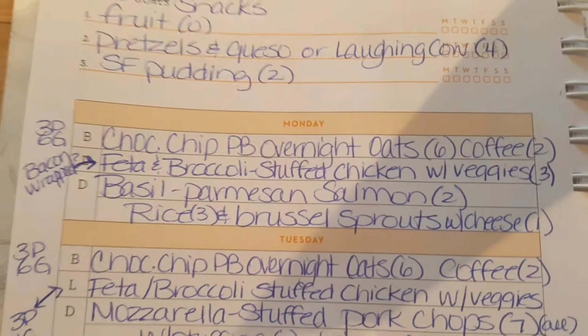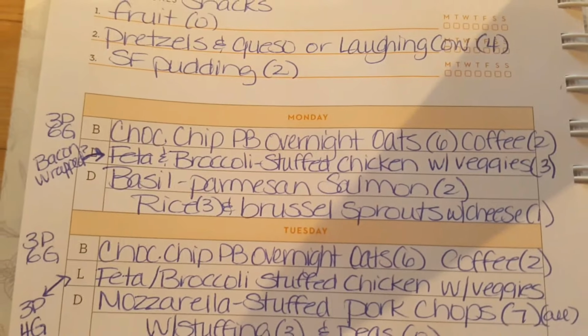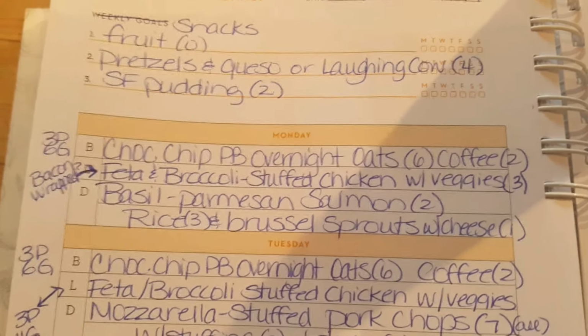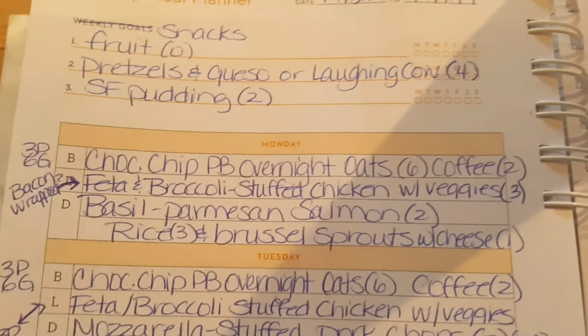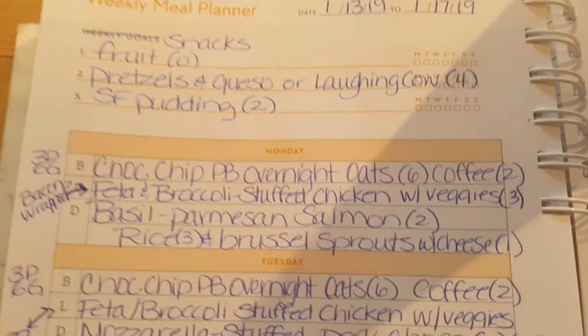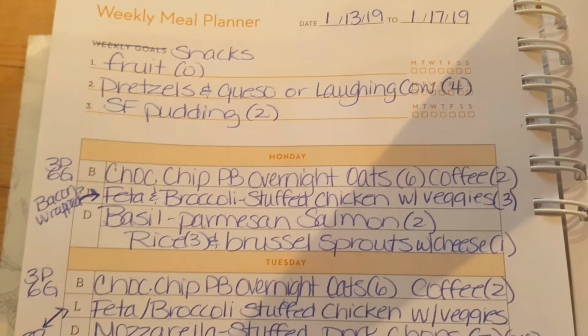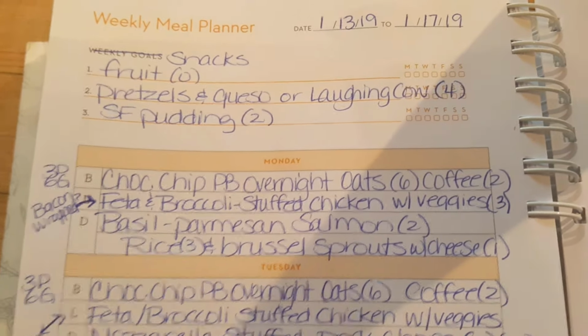For dinners this week, y'all know I'm going to have my basil-parmesan salmon. I still have some basil left. I usually buy the basil fresh, so I don't like it to go to waste. So I will just keep having the basil-parmesan salmon every week until I run out of that basil or the basil goes bad. So probably next week I'll change it up and have some kind of different salmon.